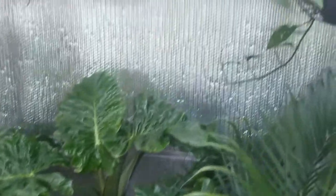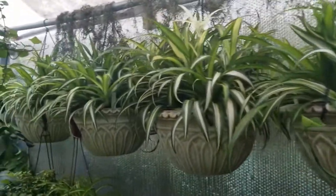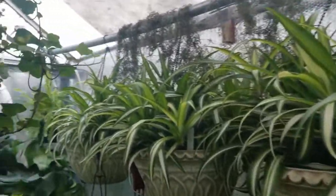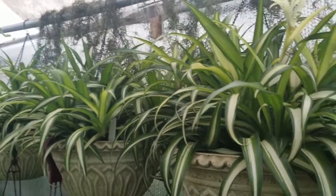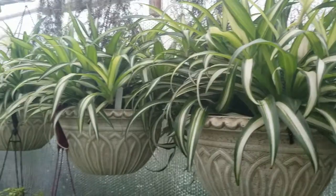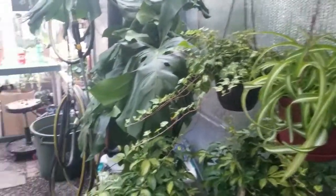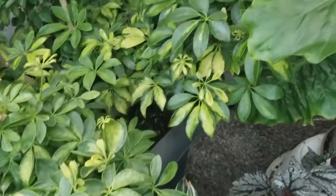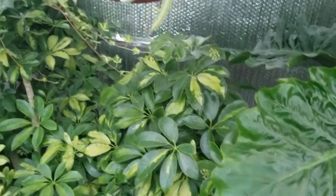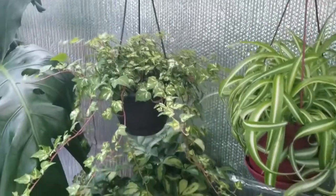So, going up here, I've got 4 spider plants. I grew all of these from babies. I planted them probably in November, I'm thinking, December, something like that. This is my Schefflera, and it was huge. I couldn't even walk back here, and I cut it. I chopped it, but I had to. So scooting back just a little bit right here.